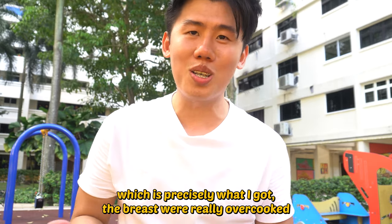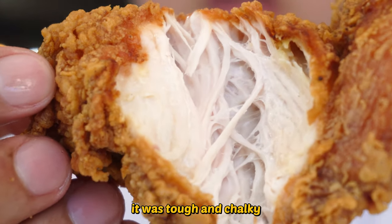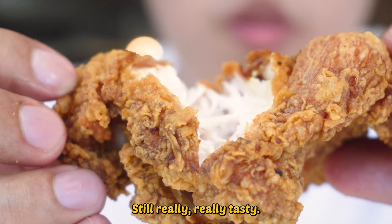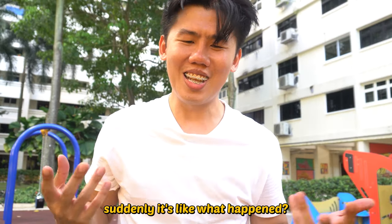Which is precisely what I got. The breasts were really overcooked. It was tough and chalky. When you overcook breasts, it becomes stringy. The crust on the outside is still really, really good, still really tasty. But when you break into the inside, suddenly it's like, what happened?